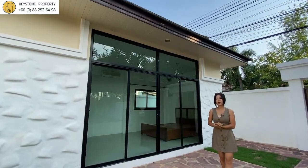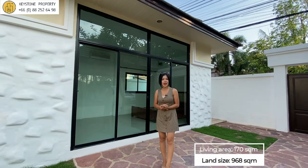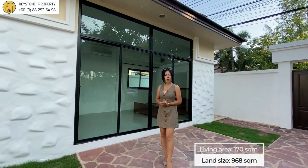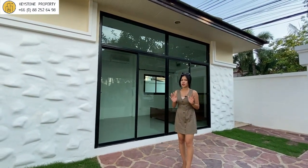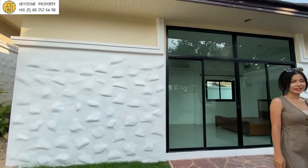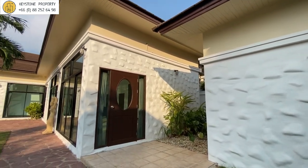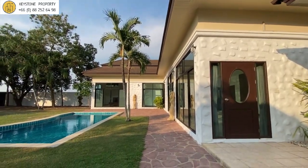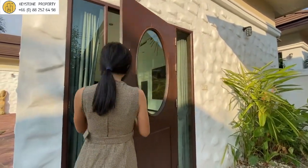Total living area is 170 square meters and the land size is 242 square wa, or 968 square meters. It's very huge, and at this price I think you cannot find it in this market right now. Let's come to check the main house.